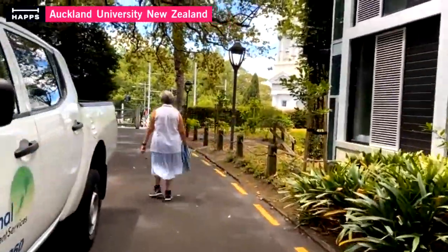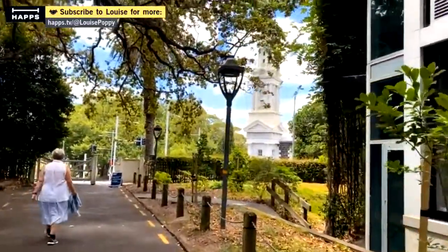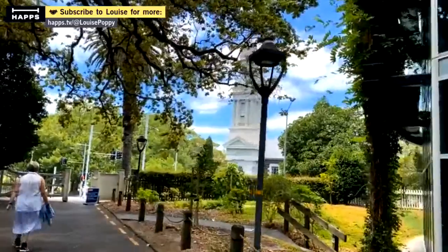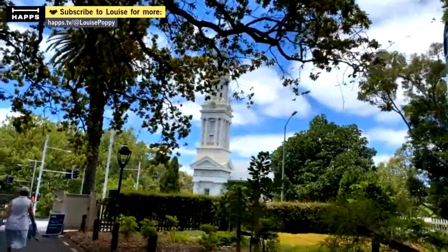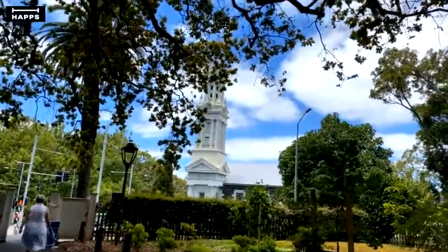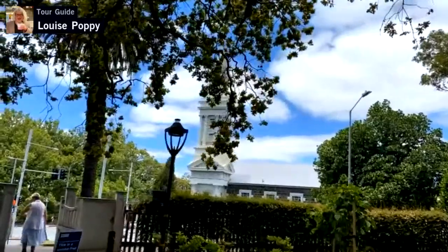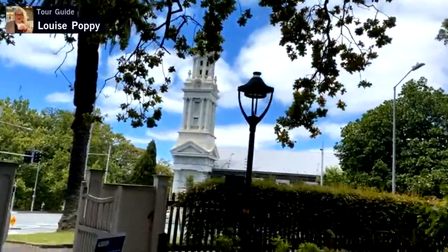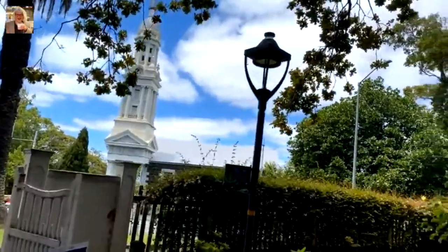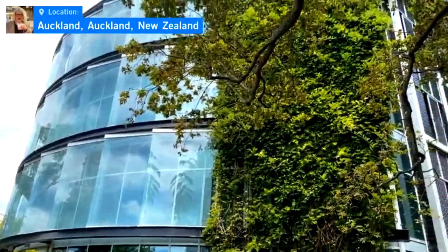We're going to walk out here. Yeah, buildings. We love architecture. We love buildings. Look at this, the old church here. This stands on the corner of the street here, but it's not part of the university. It's an independent church. New building, new university building. Look, wow.